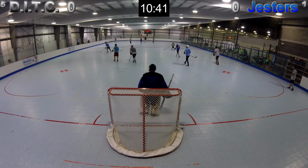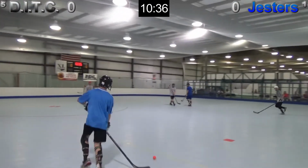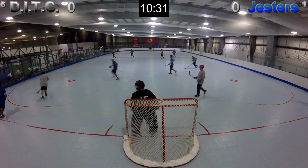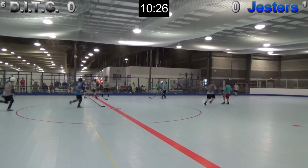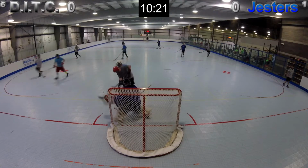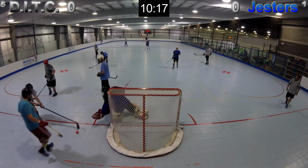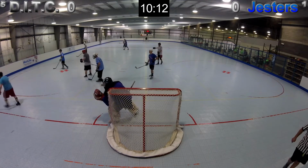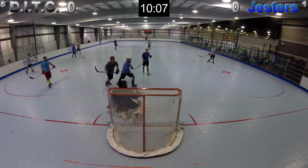Backhanded, it is blocked. And the Jesters one more time, back the other way. Waiting, takes a shot, that goes wide. Cody Hug for the dump in the corner. Hug will try to take it himself, backhands it towards Waters, and that is gloved down by Gleason. And it is back in it, and saved by Gleason.